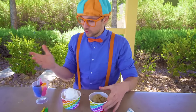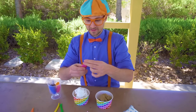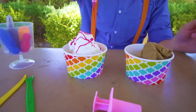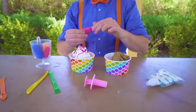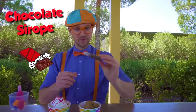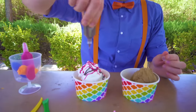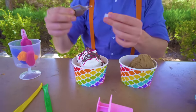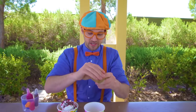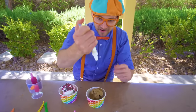Ooh, and look, we have some ingredients. Ooh, like this? Yeah, some strawberry syrup. Okay, let's take off the cap and here we go. Yum! Ooh, and look at this one. It's like chocolate syrup. Whoa. Put some over here again. All right. Yum, that looks tasty. And what we can put over on the chocolate ice cream is maybe some whipped cream. Yum, here we go.